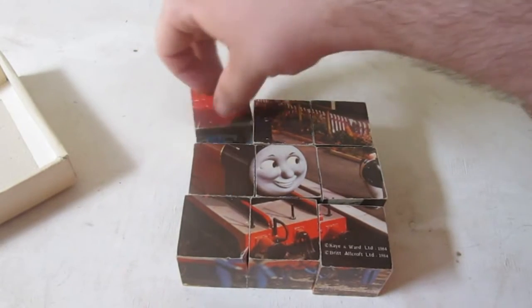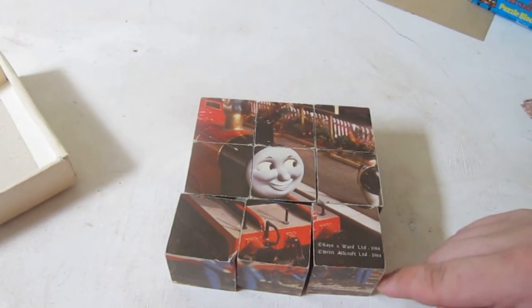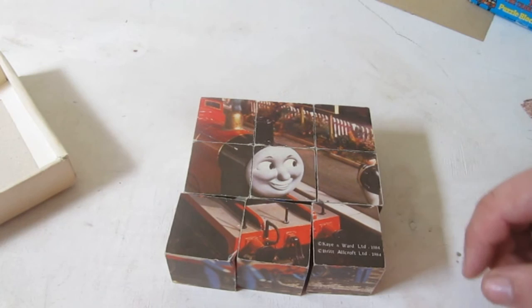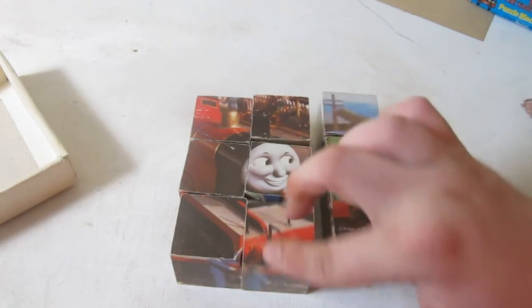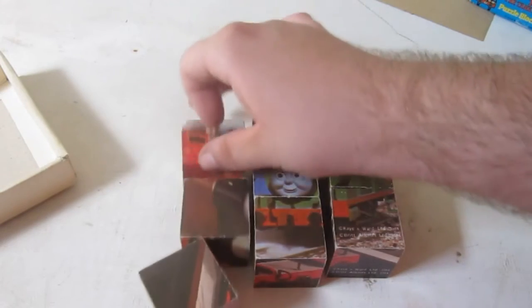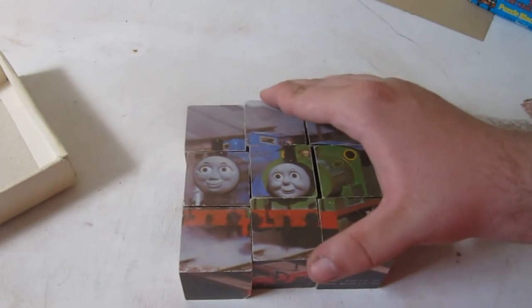We've got a picture of James from, I think it's the episode James and the Express. As you can see, it's got down there copyright Kay and Ward, who obviously own the rights, at this time anyway, to the Railway series, and Brittlecroft 1984. Let's flip it again. Nearly right. There it is. I think this is from Percy Runs Away.